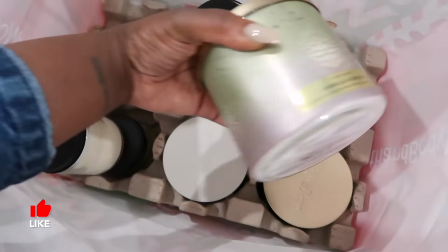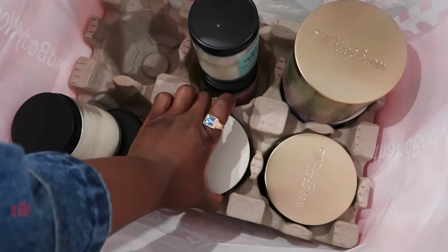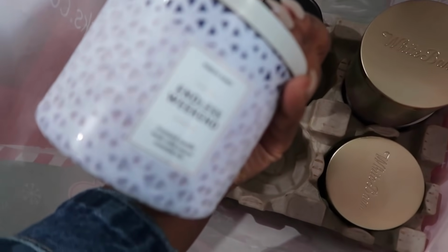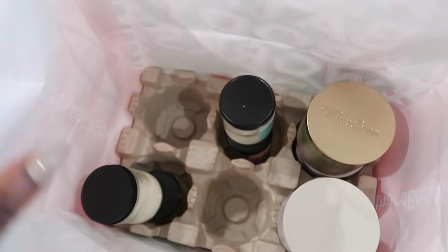And then these out here. And this one in the bedroom, because this one smells really, really good. So this will go in the bedroom. And if I find some other candles, I'll pick them up. But you guys will see when I do that.